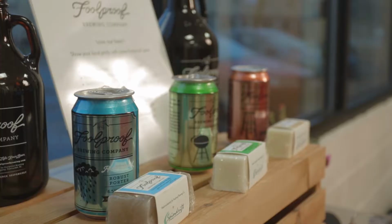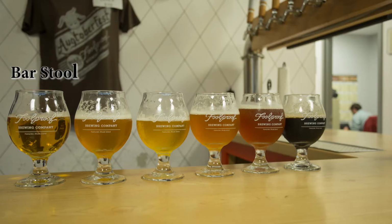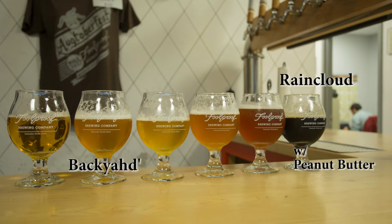We launched the company with three core styles: Barstool American Golden Ale, Backyard IPA, which is our best-selling beer, essentially our flagship, and then Raincloud Robust Porter. And what was great about those three styles is you get a little bit of variation. You've got a lighter beer in the Golden Ale, you've got a nice hoppy IPA, which is very popular as our flagship, and then something for folks that love darker beer in Raincloud.